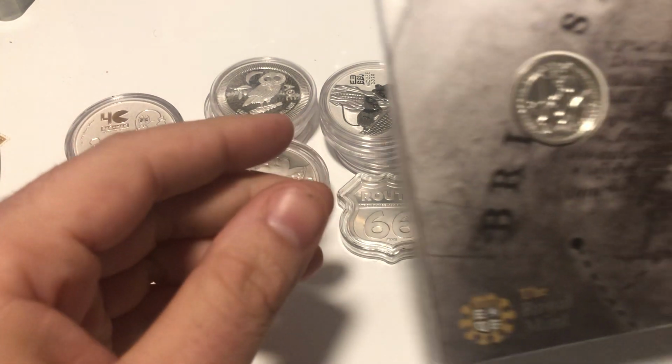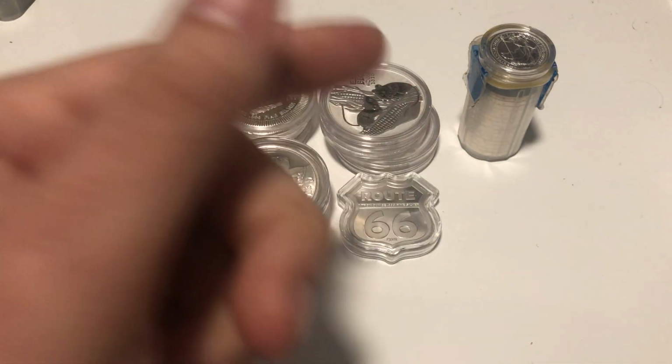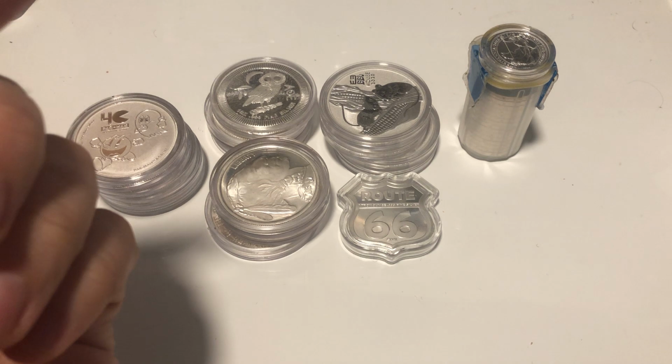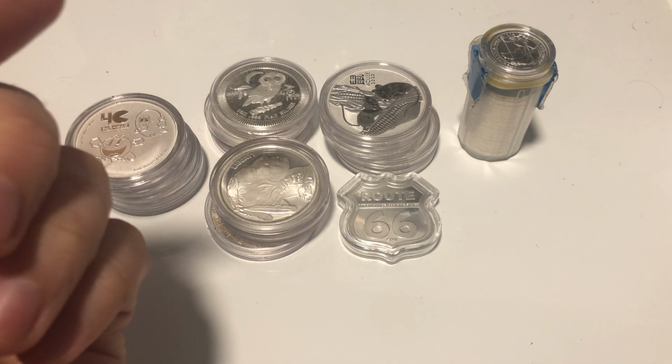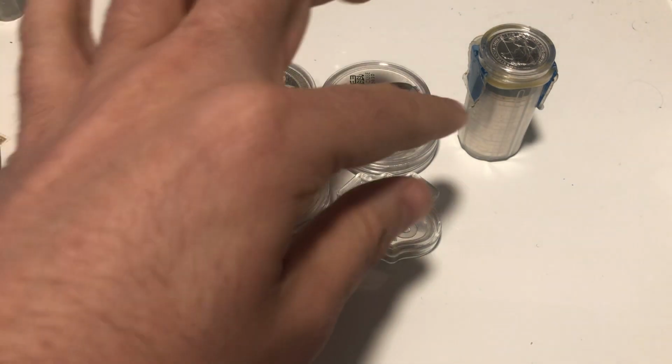So I bought this one as well, just because I wanted some in. Now these are for my collection. However, I can see the price rising on them. Doesn't mean they're going to rise, but if they do rise, they're going to rise substantially. If they do rise. Again, you've got to have strong hands on this.